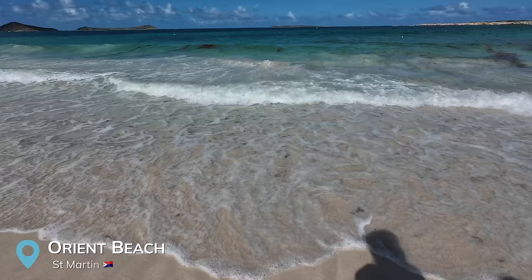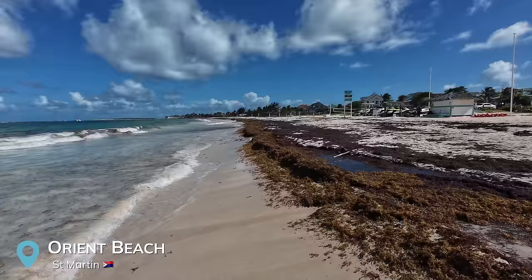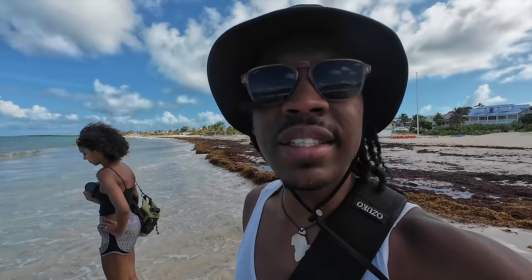All right, and we just drove a little bit, and now we're at Orient Bay Beach, and this water is beautiful. There's so many different shades of blue. The only problem is that there's all of this seaweed or sargassum. I guess it's the season for it. But we're the only ones here, but I think it's because of all of the seaweed that's here. But it's a beautiful beach that we have all to ourselves here.